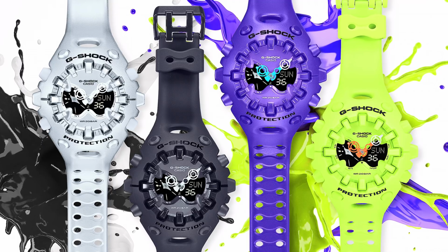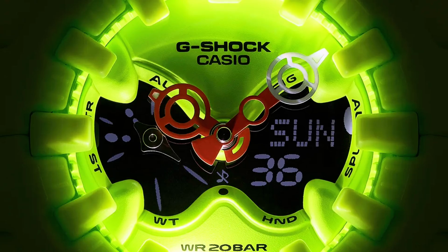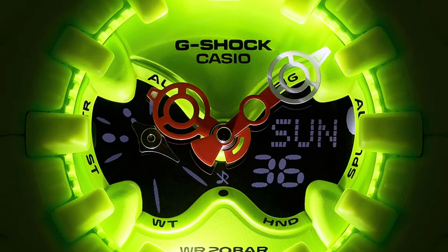G-Shock has no shortage of designs and color options in their arsenal, and this new release is probably their most interesting and flat-out most unique design we've seen to date. The bulbous resin case and integrated bracelet strap is a bit of a nod to the retro futuristic styling of the late 90s and early 2000s.